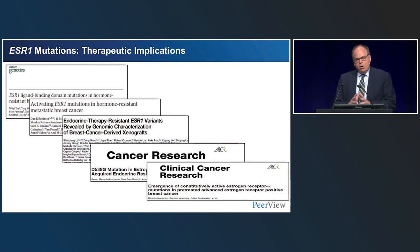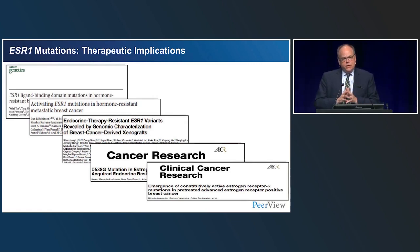Well, this is important because one of the things we now know, in the treatment of patients with metastatic hormone receptor positive breast cancer, is that we've defined some of the most common reasons for resistance. And of course, about 10 or 12 years ago, we began to see some of the data emerge with regard to the role of ESR1 mutations as a well-defined mechanism of resistance.